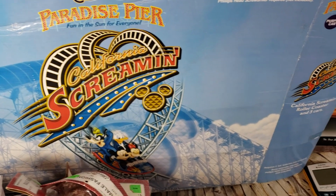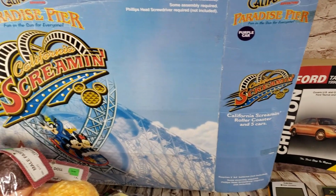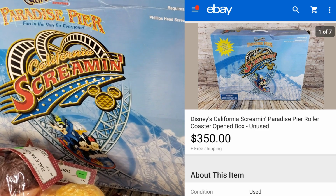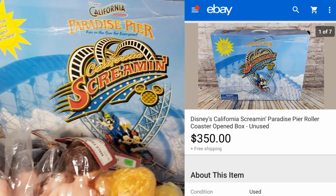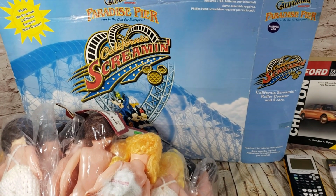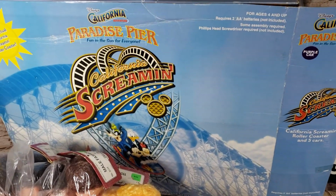It looks brand new, but it's not basically brand new. I mean, it's been opened and everything. The box is beat up. I took a best offer of 350 on it. I was hoping to get 400. That was the goal. And I figured, well, if I pay 150, I can get 400. I'll make some money. This one, though, I ended up taking a best offer of 350.